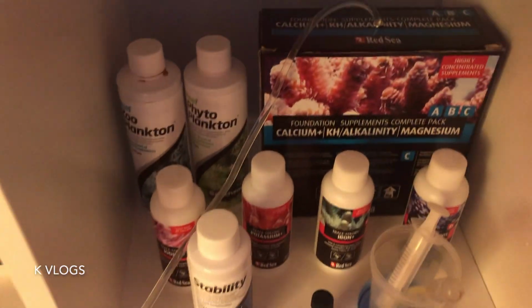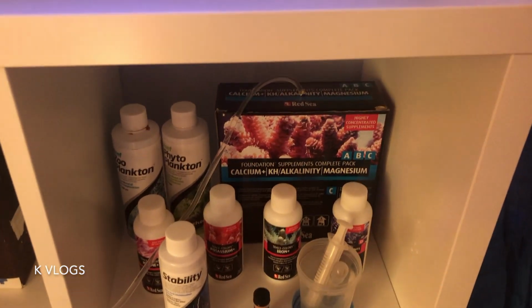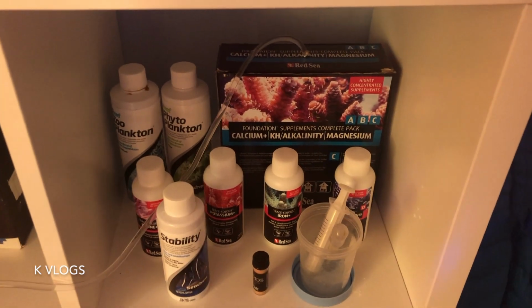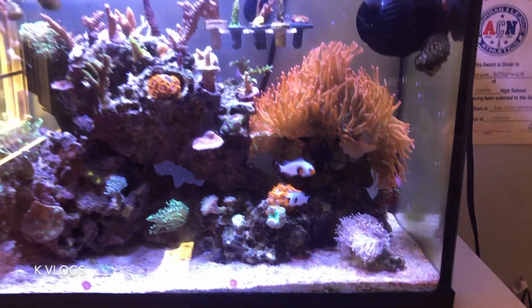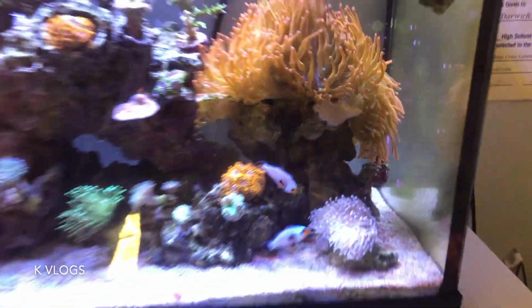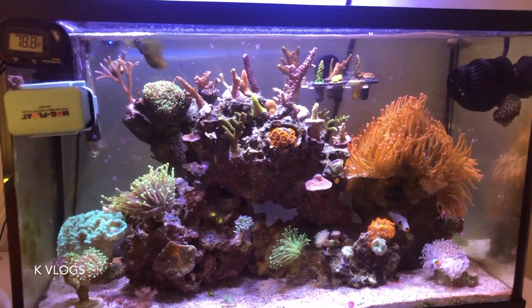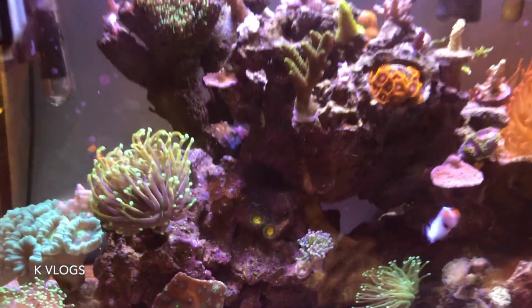I dosed trace elements right when I came home. I was like, you know what, we'll do this. I used to do it twice a week, and then I just never started doing it, but now I started doing it. So there's my Mandarin. They're all doing good. We just have to get that copepod population up, and we won't have to worry about it. My Dragon Soul, the best torch coral.